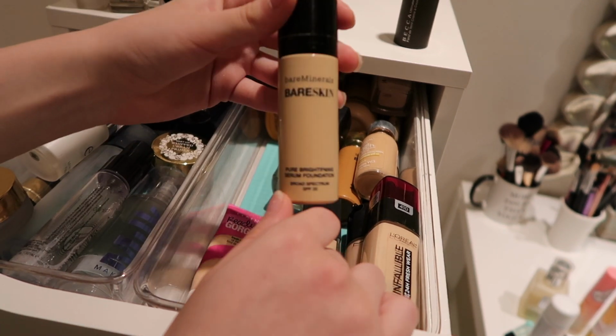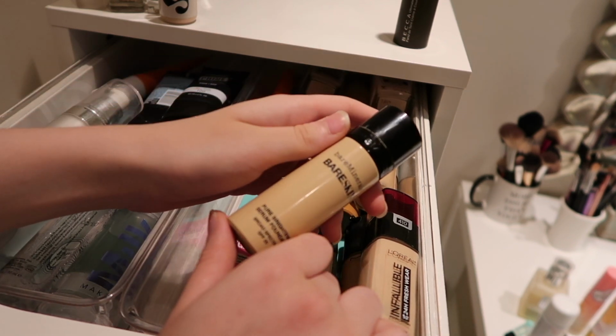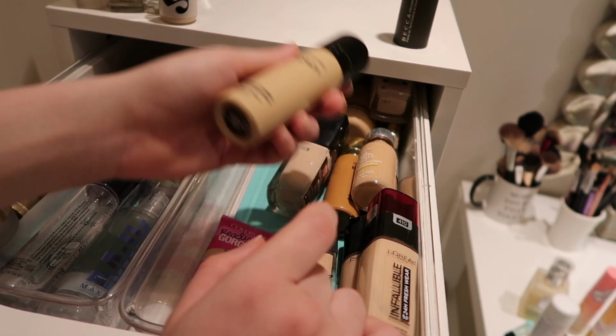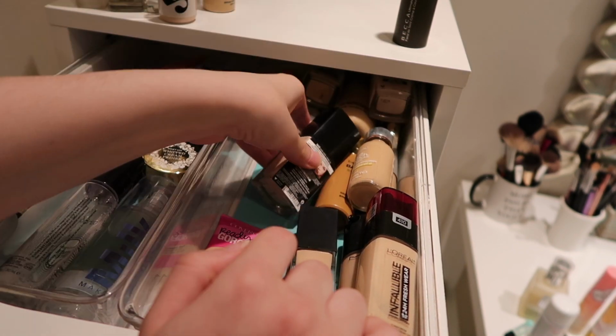Okay, here's the Bare Minerals Bare Skin Serum. I don't know. I kind of want to keep it to try it out, but I already have so much. I am going to keep it.